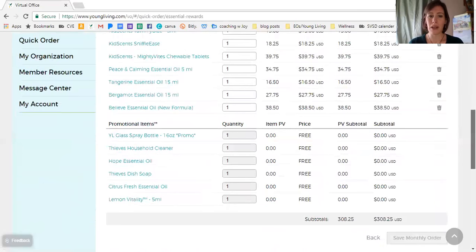When I got that order, I got this many free things. These weren't the free things that I got last month because there were different items last month. So each month when I make a new purchase, I get new free items. These are this month's free items. You get a lemon vitality with a 100 PV.